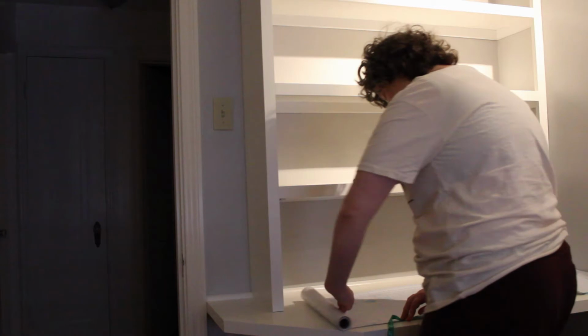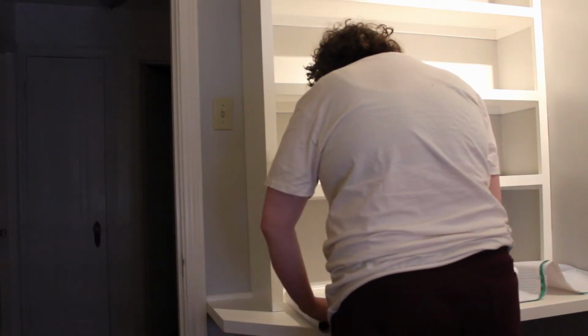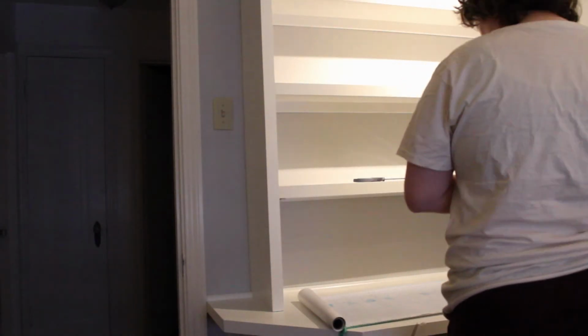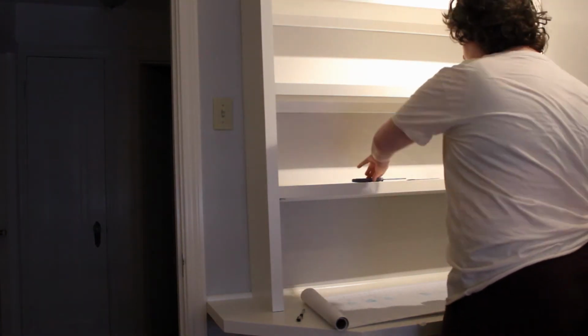I should probably be doing this on the floor or something. That was what I found to be the most useful when I was doing this downstairs. Pen, pencil, something like that. Alright, luckily this winds up pretty much on a line, so I can just cut straight across.